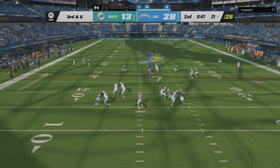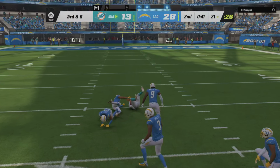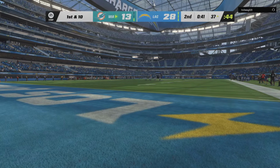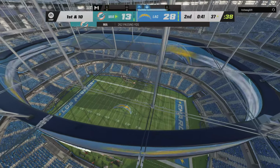Throwing now is Tagovailoa. Right back to Jalen Waddle for another catch. And they're going to get this down to about the 37. The Dolphins going to take their second timeout as they'll stop it with just over 40 seconds to go in the first half.